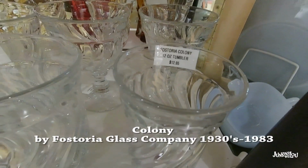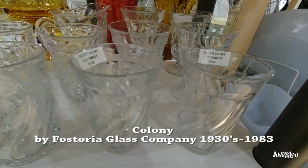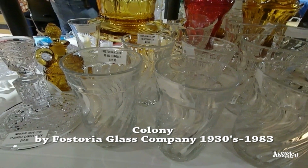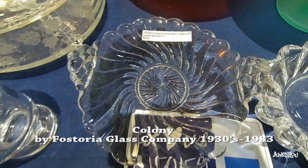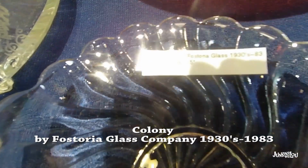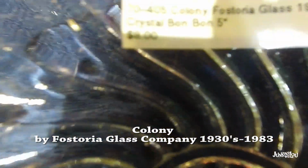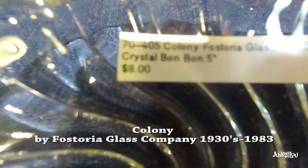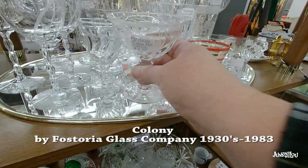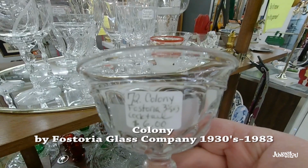And this is called Colony by the Fostoria Glass Company from 1930s to 1983. This was another one that was made quite late. And we see lots of this. Beautiful pattern, beautiful glassware. A lot of these shots came from the Depression Glass Show, and they had everything there.